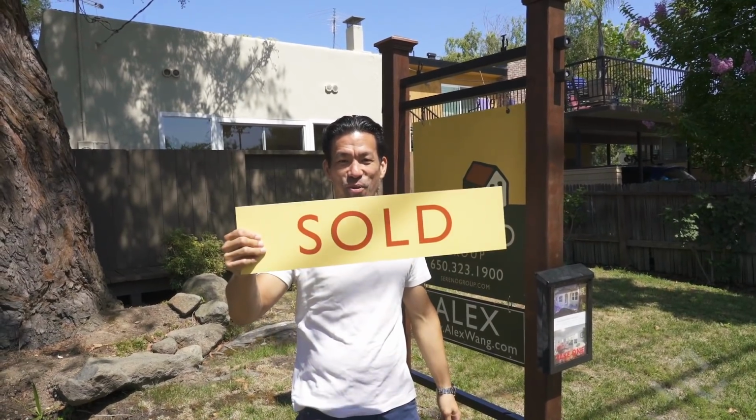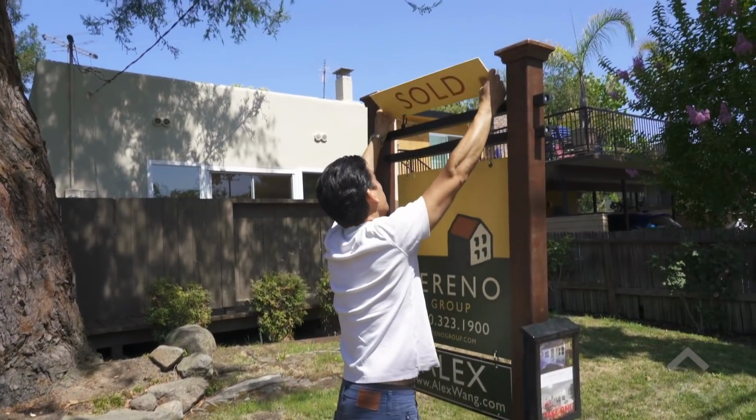On Thursday is day one of the contract, and we get the earnest money in, 3% of the purchase price, in escrow. 7-day close, and then we'll be done. And now for the best part of this process, we are now sold.